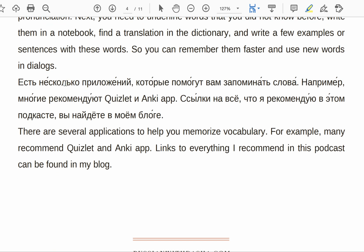All right, here we go. Несколько приложений. So we have the genitive plural. And most of the time when you see this ending, E, like this, with a noun, then it's going to be the genitive plural. Которые помогут вам запоминать слова. Например, многие рекомендуют Quizlet и Anki App. Ссылки на все, что я рекомендую в этом подкасте, вы найдете в моем блоге.